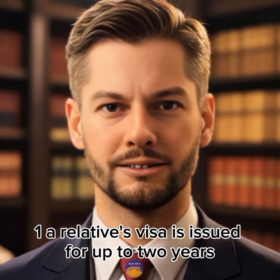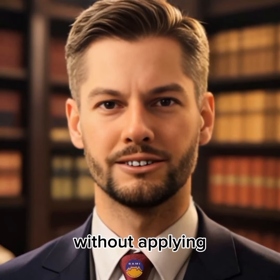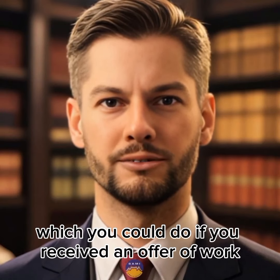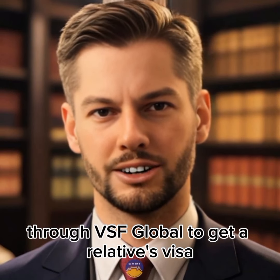1. A relative's visa is issued for up to 2 years, and this permit doesn't allow you to work in South Africa without applying to change the conditions of the existing visa, which you could do if you received an offer of work. This is what you have to present to Home Affairs through VFS Global to get a relative's visa.